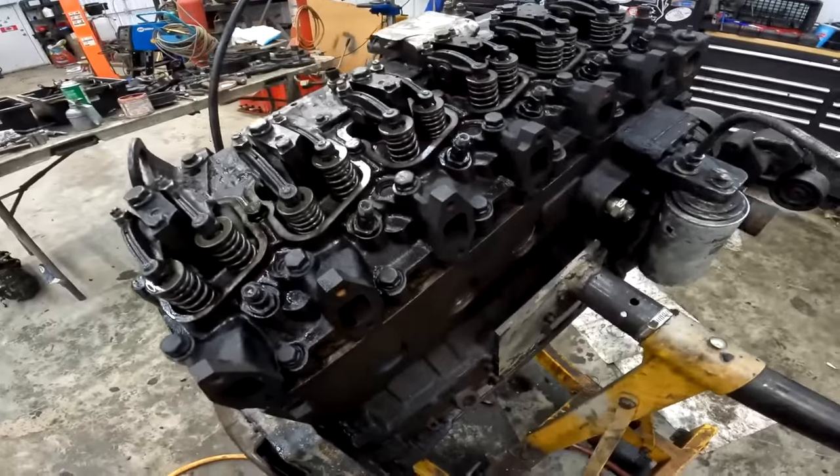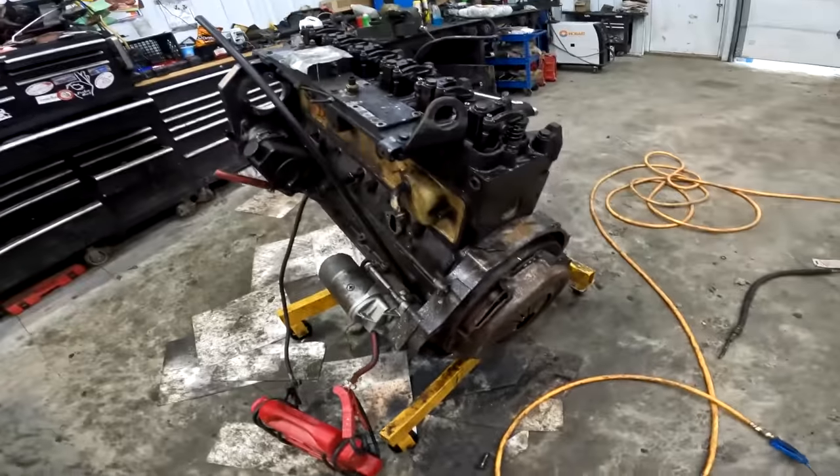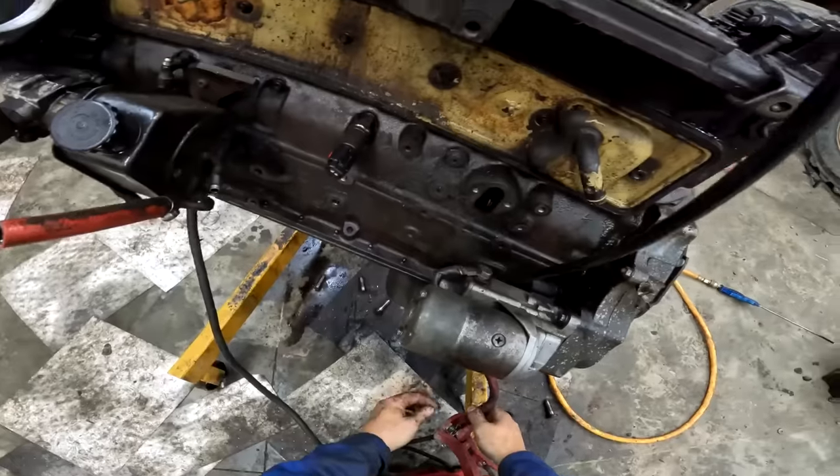So what we're going to do now, turn the thing over and just see if we have an even sounding crank. And that'll kind of let us know how many exhaust and intake valves are bent. All right, we got all the booster packs on the job. Let's just hear what happens.